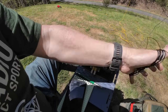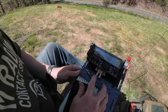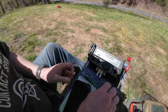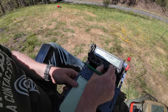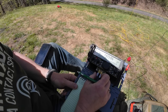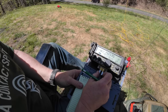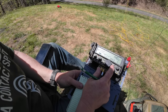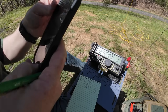Throw it off into the woods over here. See if that works. There we go. Can't tell if that was somebody there or not. What am I doing? I'm gonna do this. Let's take another photo to remind myself I moved to 20.